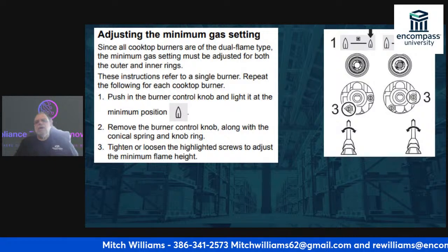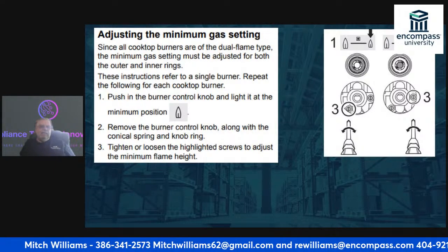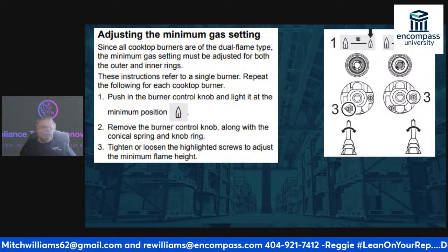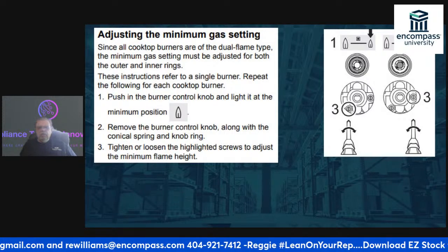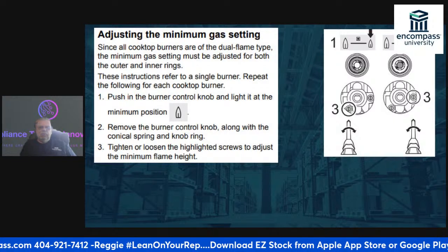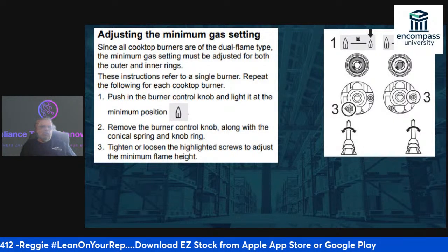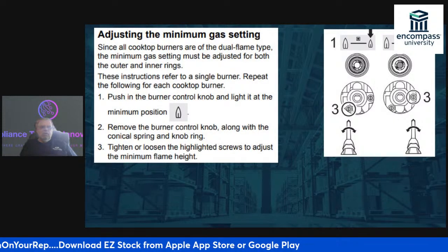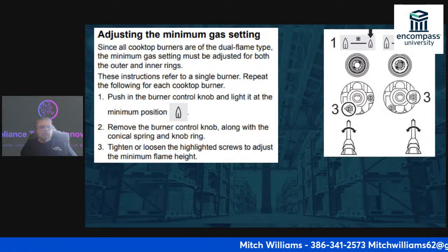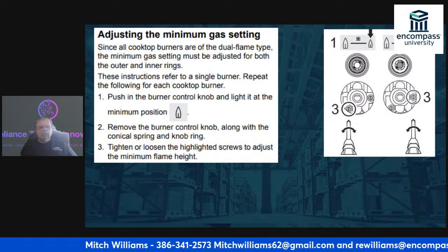Okay. So here, I used to get this all the time. Can I adjust my flame? Yes, you can adjust the flame. Okay. As a technician, you've got to know how to adjust the flame and how to do it properly. Since all cooktop burners are of the dual flame style, the minimum gas setting must be adjusted for both the outer and inner rings. These instructions refer to a single burner. Repeat the following for each burner.